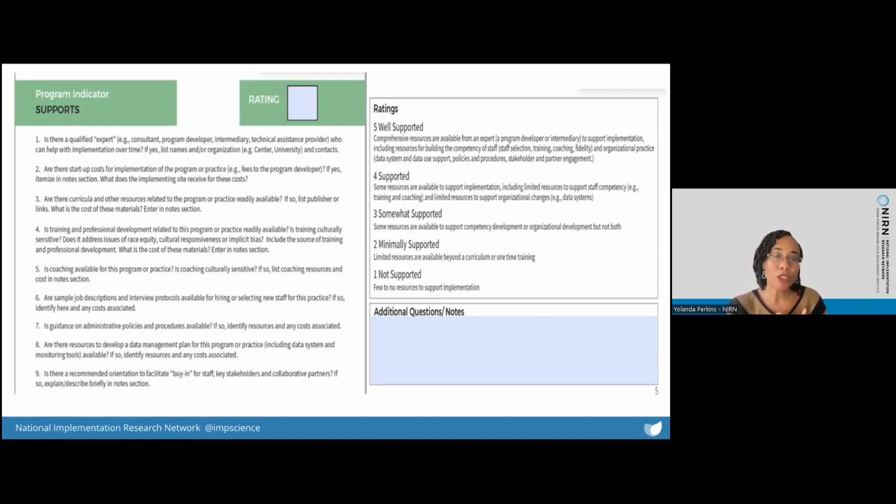So at NIRN, we do emphasize that a total of the rating should not be used. It's not about the score. And that teams should not use the ratings as the sole determinants for final recommendations. So the hexagon tool is really about discussion and information gathering. Again, not about a score, okay?